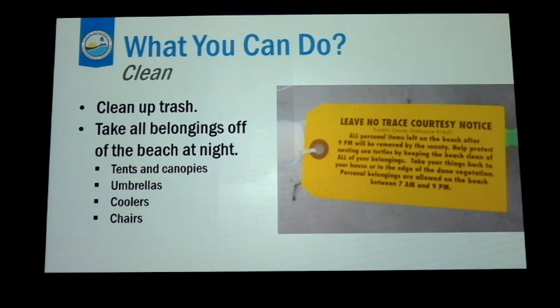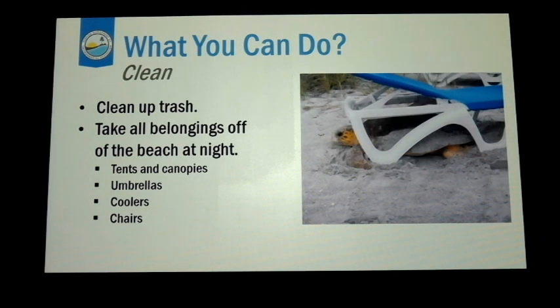And again, we're not doing this to be a pain. Turtles can and do get trapped in the things that humans leave on the beach overnight. Sea turtles cannot go in reverse on the land. So when she's crawling along, if she crawls under something and gets stuck, that's it. She can't go anywhere. She's trapped there until somebody comes along and turns her loose. And if she's there too long, she could potentially die. And babies also, the little hatchlings, also can get caught up in the things we leave on the beach overnight.